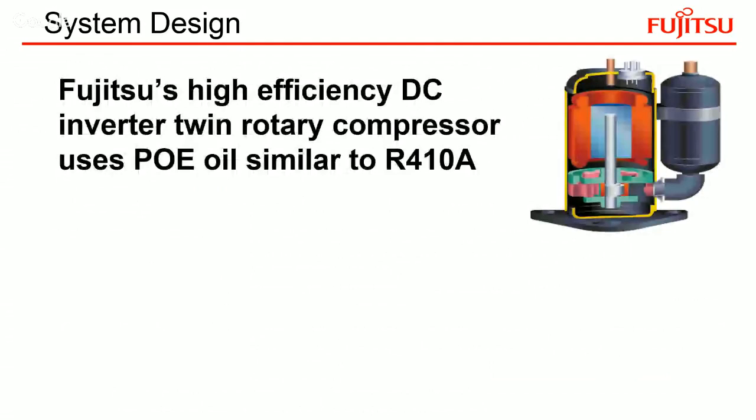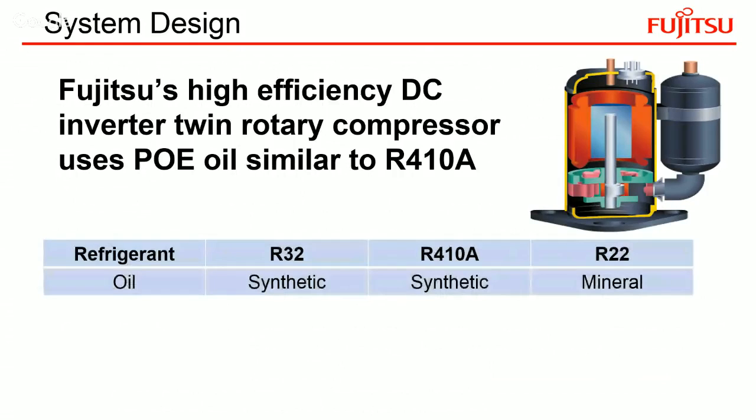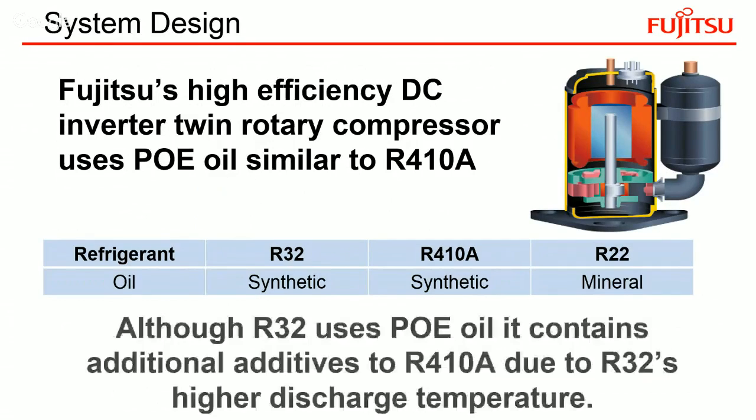The compressor itself is Fujitsu's high efficiency DC inverted compressor using POE oil similar to 410A. So unlike R22 using mineral oil, R32 uses POE oil similar to 410. However, due to the increased acidity and also the higher discharge temperature, the grade of the oil is slightly different to 410A.